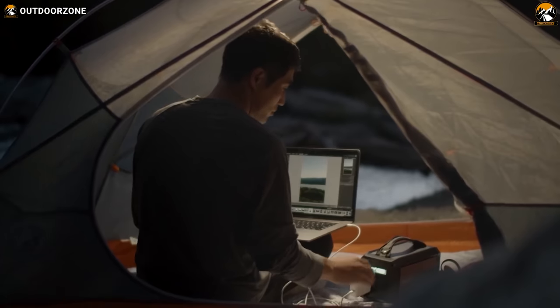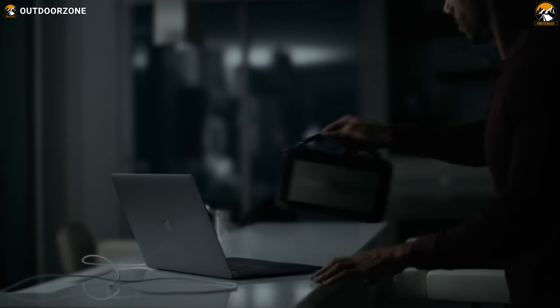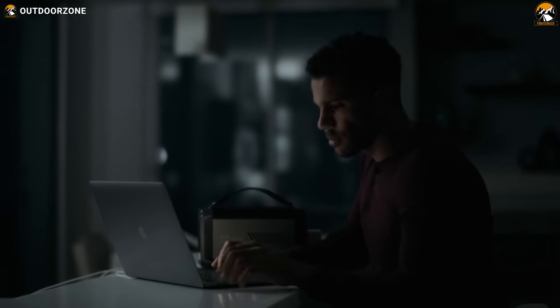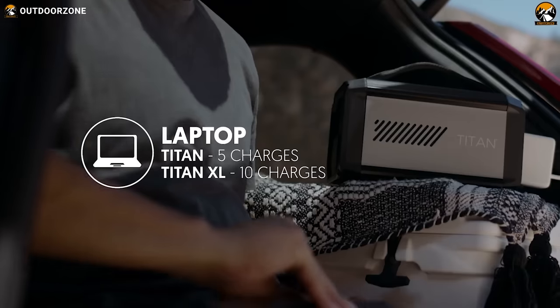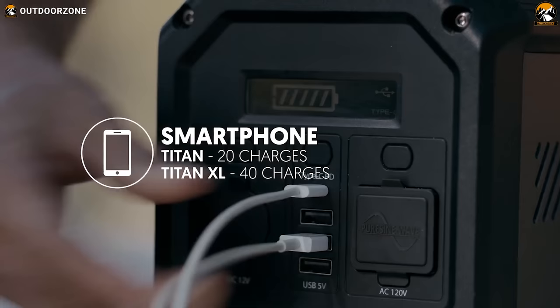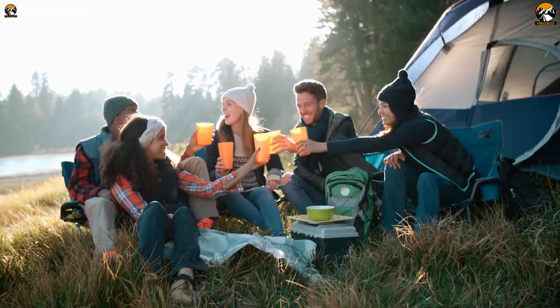The Raptic Titan 225 has a 200-watt inverter size with a surge of 250 watts, which means it can handle the demands of small appliances like mini fridges, laptops, and portable chargers. The Titan can even charge your laptop up to 5 times, your smartphone over 20 times, or run small appliances like mini fridges for over 10 hours of use.